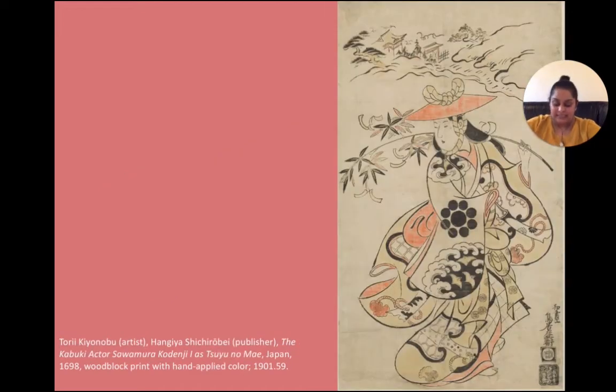Before the 1760s, the depiction of the faces of actors and courtesans was generic, with the intricate patterning of the kimono identifying the figures. With kimono, the pattern, through both decoration and color, can identify one's social status, personal identity, and cultural sensitivity. Here, the crest of multiple black circles on the robes identifies this figure as Sawamura Kodenji, who is a star onnagata, or a male actor of female roles.